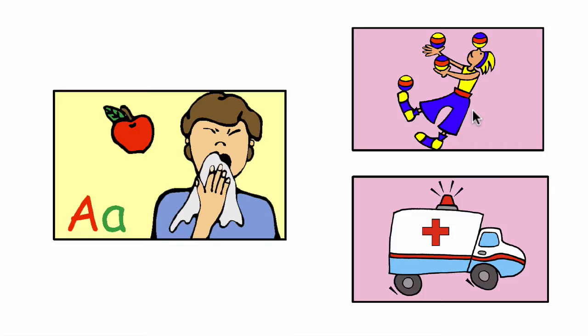Here's our last set of pictures for the letter A. This is an acrobat. Acrobat begins with A. Listen. A. A. Acrobat. Read it with me. A. A. Acrobat.